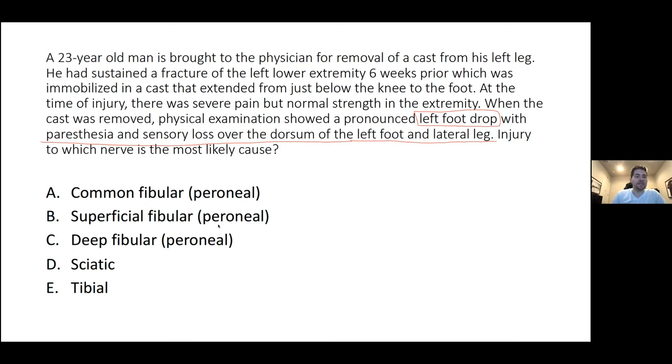Which one of these does dorsiflexion, right? Now here's the trick, and this is why I put this on here. Paresthesia and sensory loss over the dorsum of the left foot and lateral leg. What nerve does that? Superficial, right? How can they both be an answer?